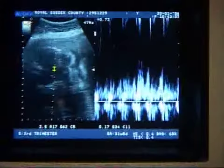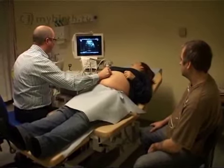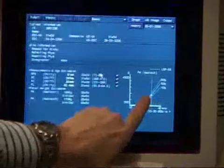If any of the checks show that the baby's growing too fast or too slow, or there are any other complications, the consultant may recommend a course of action to ensure the health of both mother and baby.